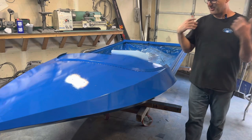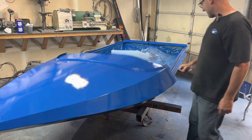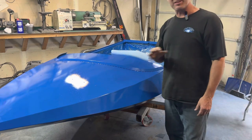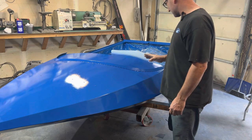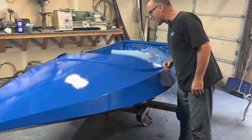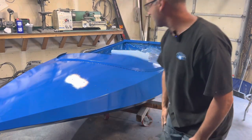Guys, well, the paint job is done. Here it is in all its blueness, I guess we should say. I'm overall honestly pretty happy. Like I said, this is not show quality paint. I never expected it to be. It never will be when I'm doing it, I can promise you that. But overall, I'm happy. I don't see any big screw-ups, no big runs.